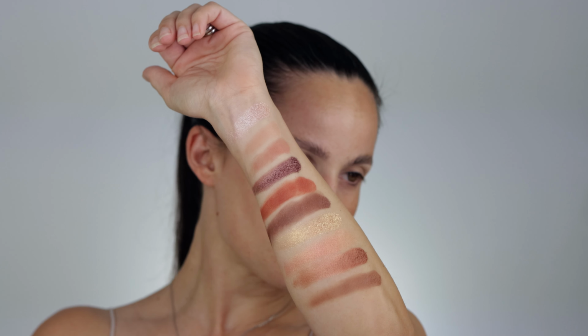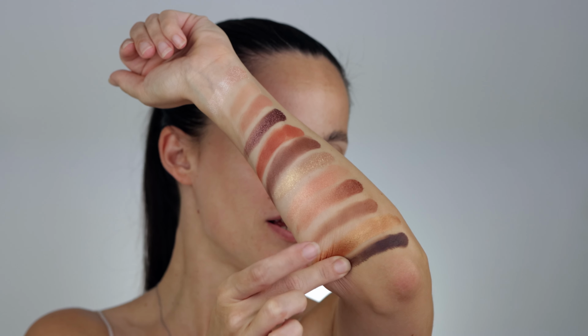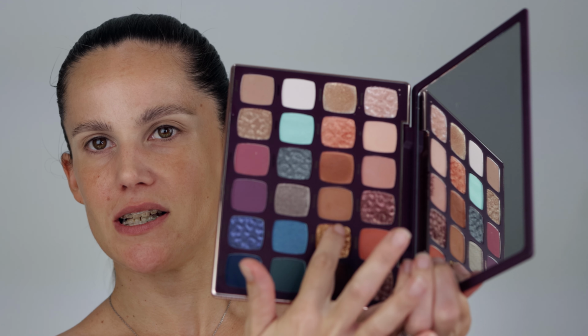I'm just not too crazy about these brown, warm shades. Minx and Tease. This shade right here is super harsh when I swatched it. Can you hear this? It is super harsh. But then Minx is super buttery, and it's really pigmented. And now let's swatch the last 2 rows. Oh, these feel much smoother, the cool tones. I'm not too crazy about the first 2 rows, except for the Desirable shade, honestly.